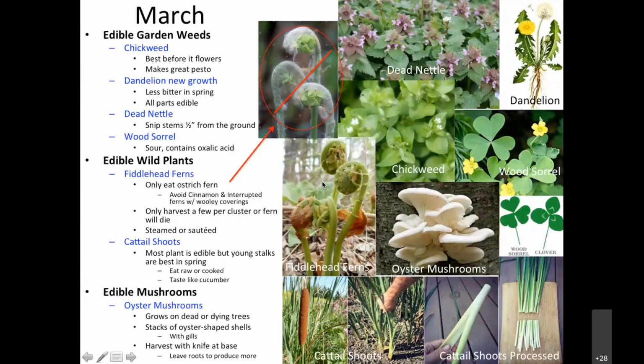But this is one of those plants you don't want to harvest too much. When you see a cluster of them, it's all coming from one root system, and if you harvest all of it, the root system is actually going to die. Ideally you just want to take a couple per cluster. There's usually a bunch of clusters around too. But yeah, you don't want to over harvest if possible. You can steam it and saute it and things like that, and it's really delicious.